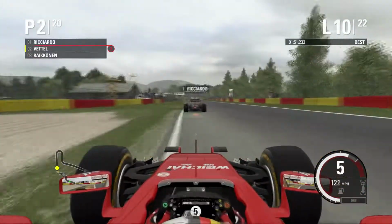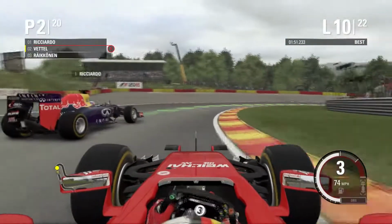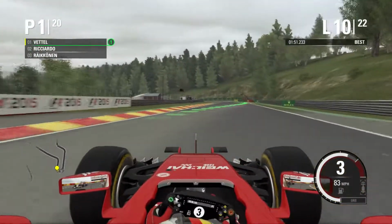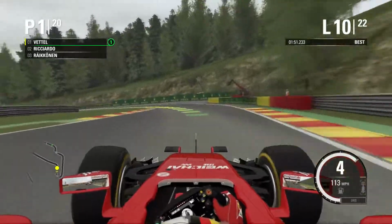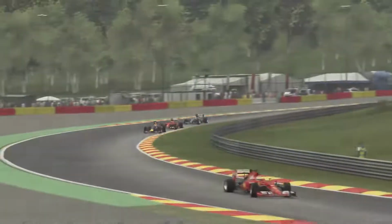And Vettel's going to make light work of Daniel Ricciardo now, going into the right-hander hairpin where he passed Lewis Hamilton to retake the lead of the Grand Prix. There he is, passing Daniel Ricciardo. Now he is officially in the lead of this race. But Daniel Ricciardo now could cause a lot of trouble for the cars behind Vettel.